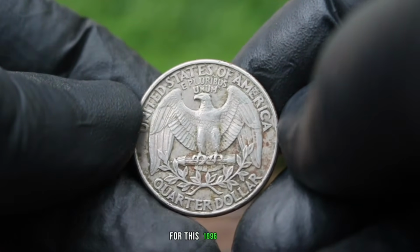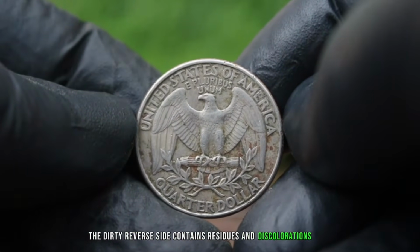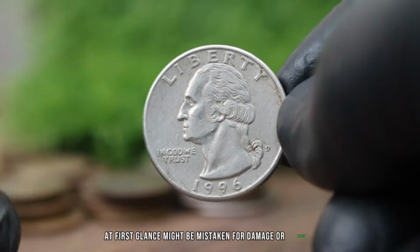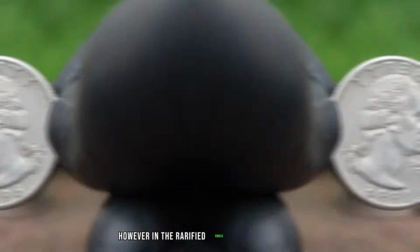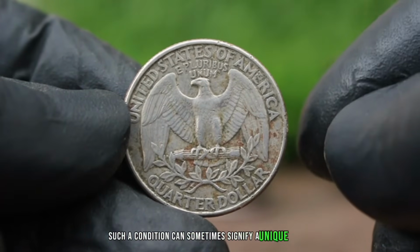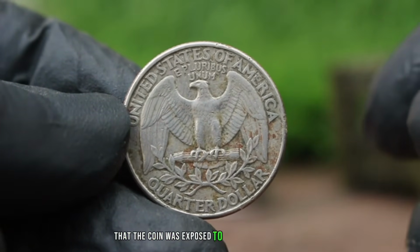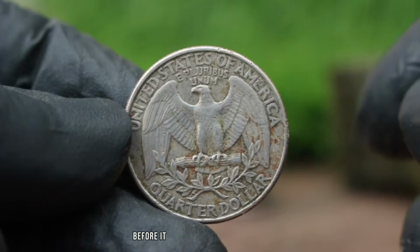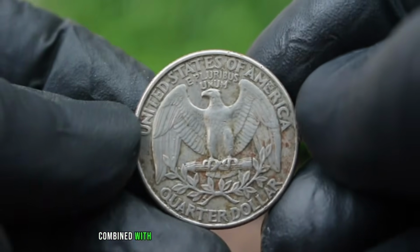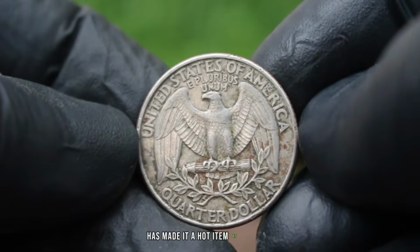For this 1996 quarter, the dirty reverse side contains residues and discolorations that, at first glance, might be mistaken for damage or neglect. However, in the rarefied world of coin collectors, such a condition can sometimes signify unique patina or evidence of a particular environment that the coin was exposed to shortly after minting, before it entered widespread circulation. This unusual feature, combined with the coin's rarity in other technical respects, has made it a hot item at auctions.